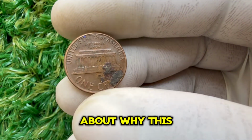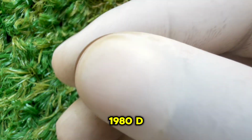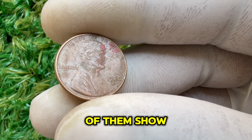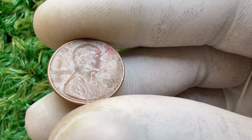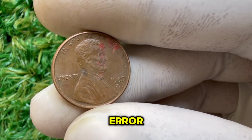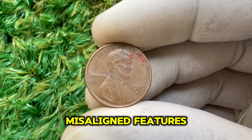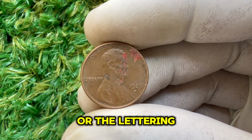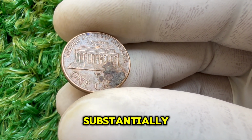Now, let's talk about why this 1980 D Lincoln penny stands out. While the 1980 D pennies produced by the Mint were made in large quantities, a small fraction of them show a distinct feature or error that makes them much more valuable than your average penny. The most notable error that collectors look for is known as a double die error, where the image on the coin was struck multiple times. This leads to misaligned features like a double date, or sometimes a double image on Lincoln's face or the lettering. These error coins are highly sought after and can drive up the value substantially.